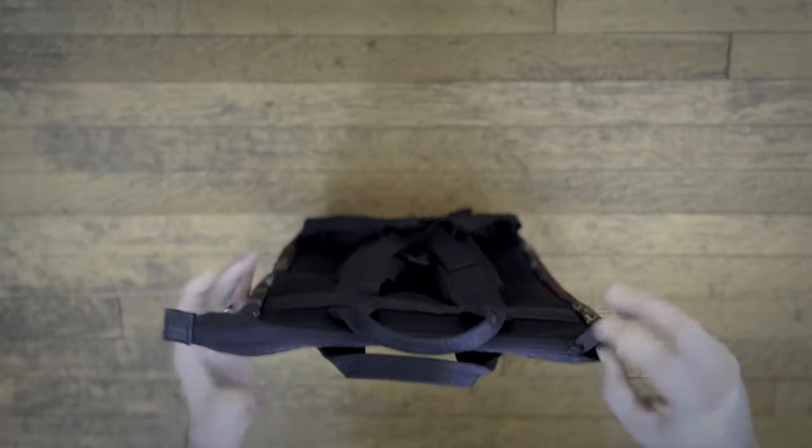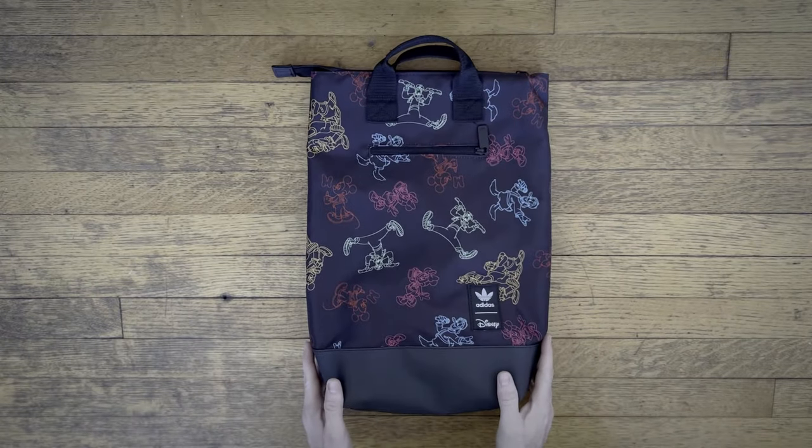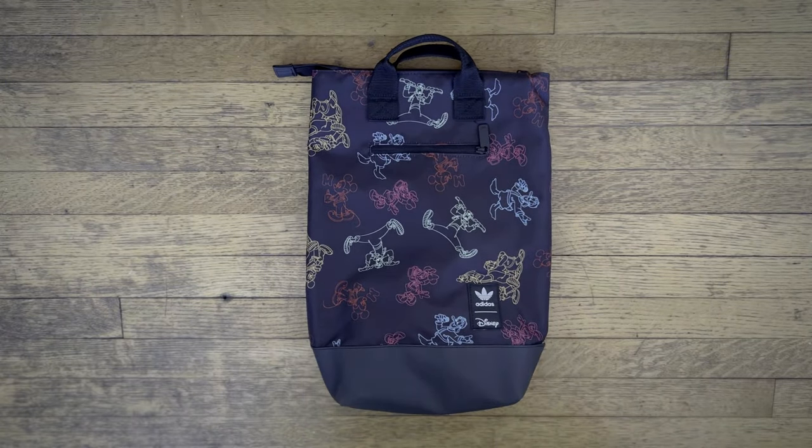It doubles as a backpack, but I like to use it as a tote bag. And especially on small trips like this that are only a couple days long, it's perfect for that.